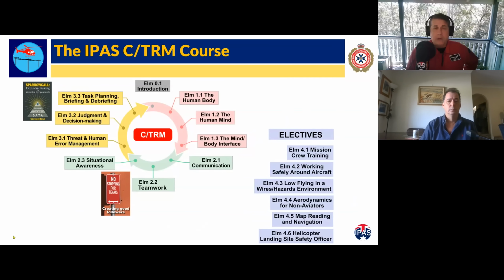Other examples are people who are hard of hearing, or maybe people who don't wear the appropriate hearing protection in times of high noise, such as when you're on board a helicopter, or when you're at a nightclub, or when you're in your car and you've got the doof, doof, doof music going so loud. Your hearing can get damaged. And so human factors training and CRM training educates people about how the ear works and what to do to protect your hearing and what would happen if you don't protect your hearing. So that's the human body module of CRM training.